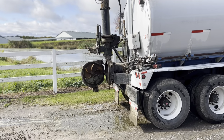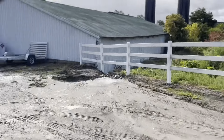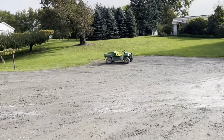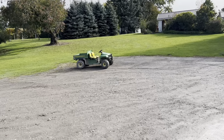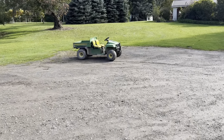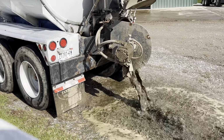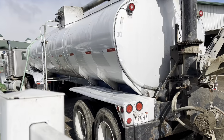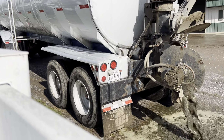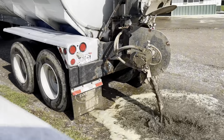All right, we got it parked over here by the pond, got the pump all opened up, knife valve opened up. So we'll hop on the gator and shoot over to the parlor, grab a couple hoses, grab the pump, and get to flushing here, I suppose. And we are off. Stick the hose in the front and let the water do the work. Nasty stuff.